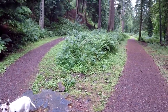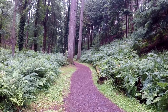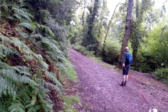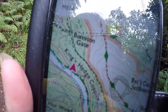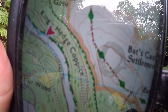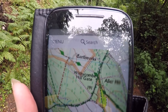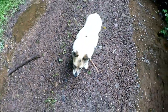Right. We need to go back this way, down the track to get up to the hill fort. That's where we are at the minute. We're in the King's Hedge coppice and we're gonna come down to the footbridge there and then to Withycombe Hill Gate and then up onto the hill fort. Come on, let's go.